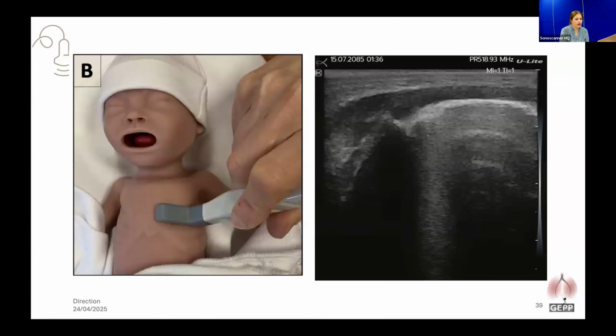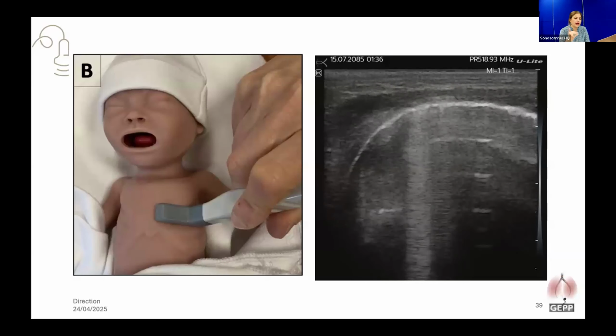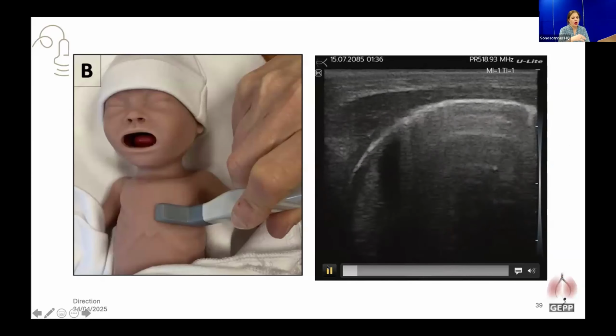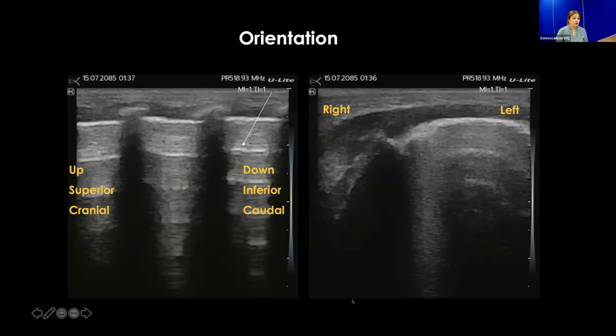Next step is, if you want to have a complementary view, you can also do a rib long axis. That means you slide between the ribs. You will no longer see the rib shadowing, and you're able to see a dome-shaped image that gives you a larger area of the lung, like here. And we often use this in neonatology. Do you need to do both? No. You need to do one. I would definitely start with the vertical, so the rib short axis, to be sure it's the lung. And then in order to get a global overview, I would then switch to the rib long axis.